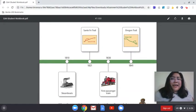Now let's take a look at our history tool that we have here in this lesson. What is it? Let's say it all together, okay? Three, two, one. Timeline. Yes, this is a timeline that gives us dates and lets us know what event or what happened on that date. So let's take a closer look.